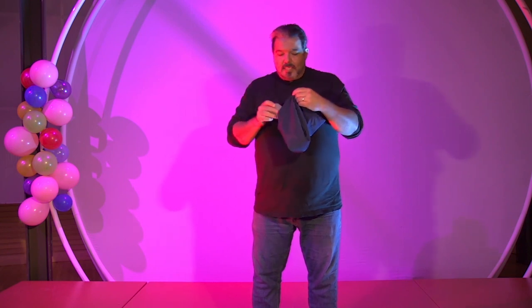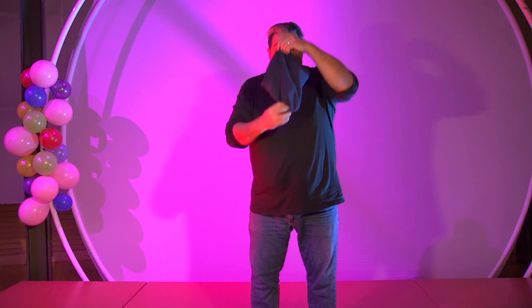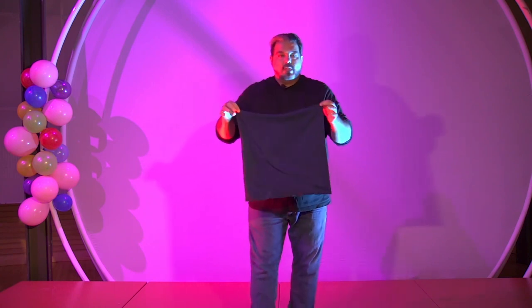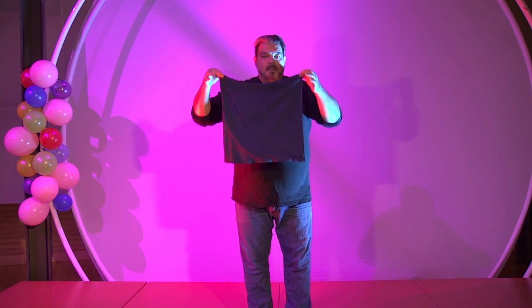Now, I take this and I'm going to stick the coin inside the bag like this. Okay. It's inside the bag. I ask them to look up there. So look up there. Ooh. Please work, please work. And the coin is gone.